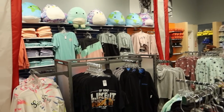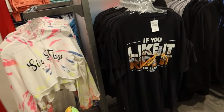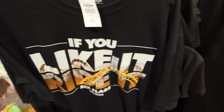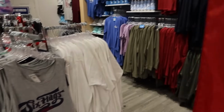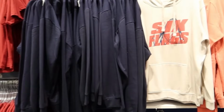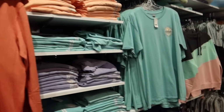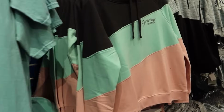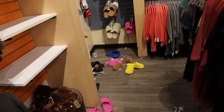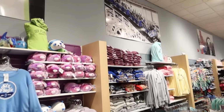They do some good merch at the Six Flags parks. If you like it, ride it. Six Flags America, $17.99. As you can see, lots of the rides on. Got the jacket just there too, a bit basic, that one. All these vests, they sell a lot of vests in the American parks. All these hoodies and t-shirts down here at the back too. It's quite a nice design. These ones just over here, got all your shorts, the matching shorts. Oh god, it needs a bit of a tidy up down here. Maybe they're replenishing the stock, looks like it. Yeah, loads of stuff. I like all these pictures.